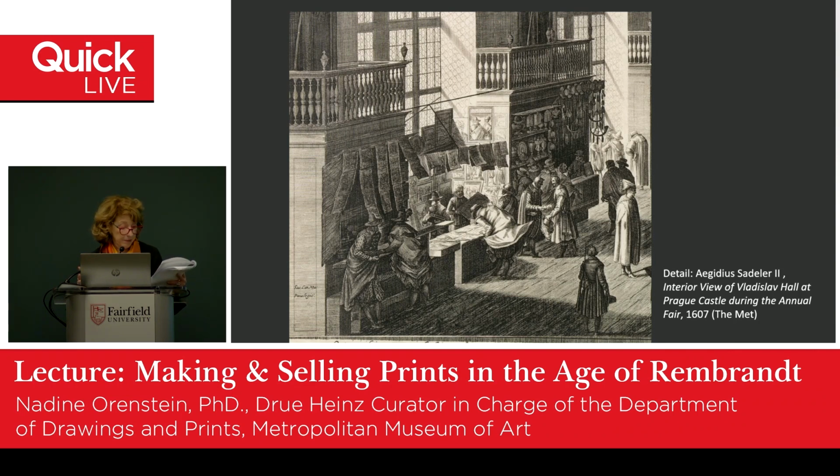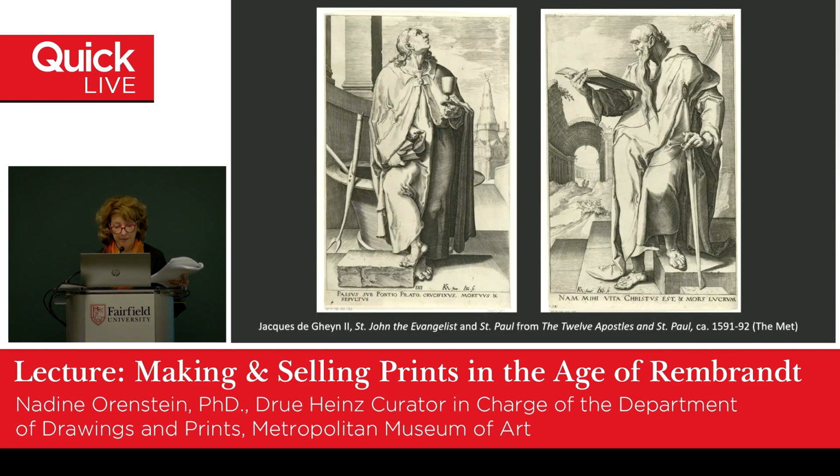From a busy center of trade like Amsterdam, prints were then shipped and sold throughout Europe. And here is a stand in the castle at Prague where prints are being sold. So it was part of a big market, but there was always a print seller.